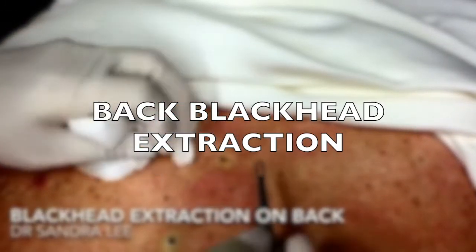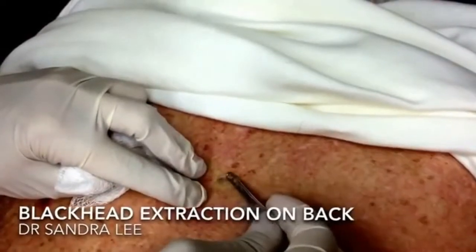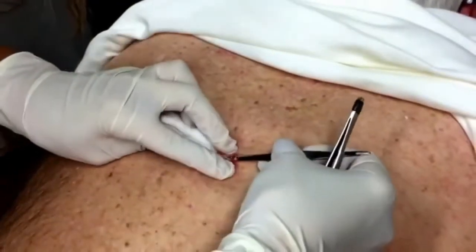Back blackhead extraction. The thumbnail alone will tell you that this video is much gnarlier than the rest. The mind of blackheads concealing this man's back is just the tip of the problem. The extraction is more of a digging and scratching process than a pop, but fascinating nevertheless.